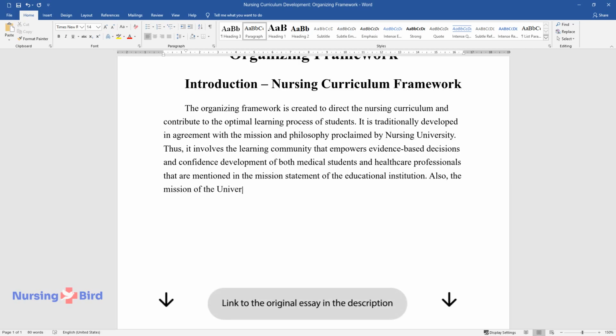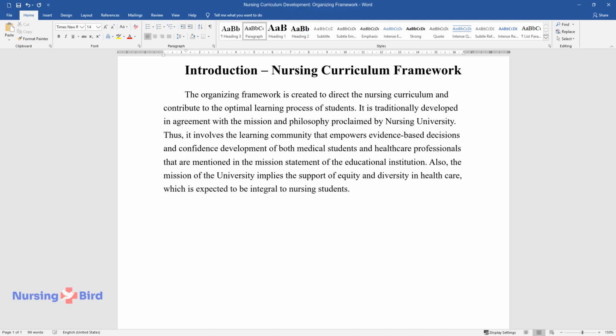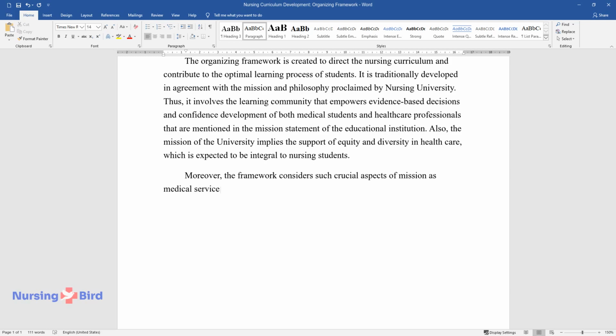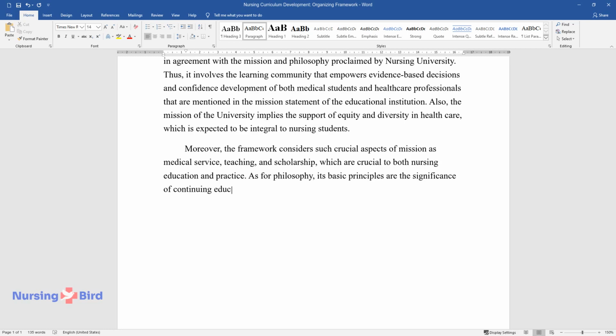Also, the mission of the university implies the support of equity and diversity in healthcare, which is expected to be integral to nursing students. Moreover, the framework considers such crucial aspects of mission as medical service, teaching, and scholarship, which are crucial to both nursing education and practice. As for philosophy, its basic principles are the significance of continuing education or lifelong learning as well as collaboration.